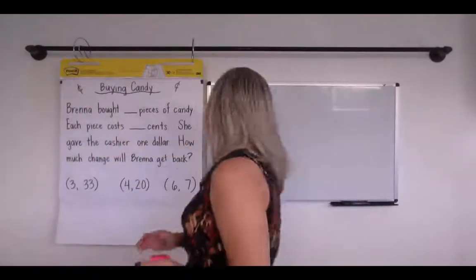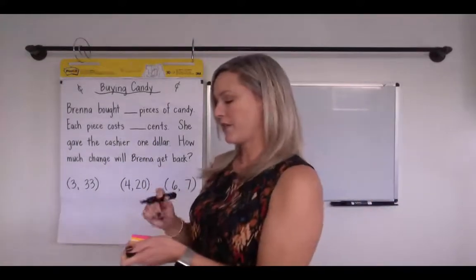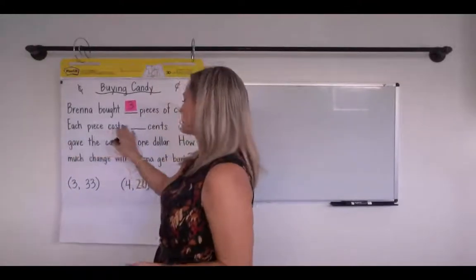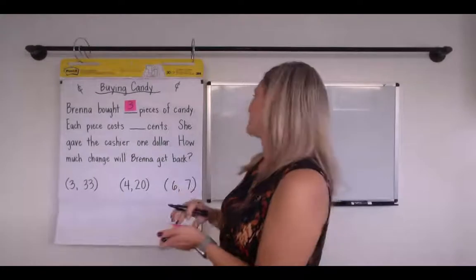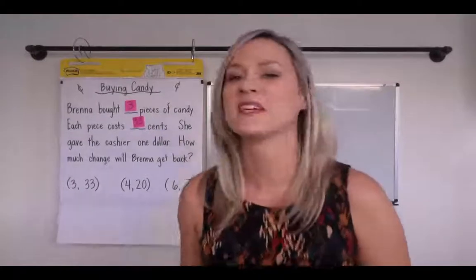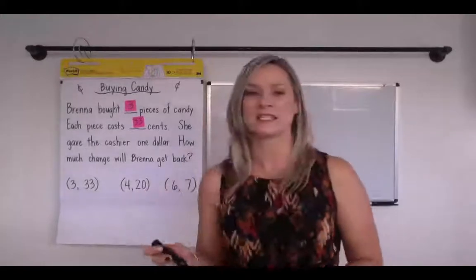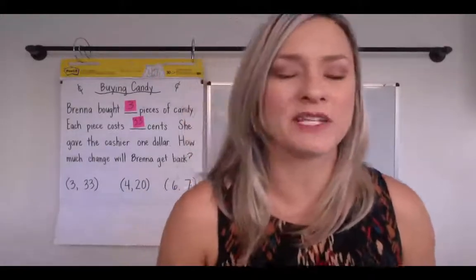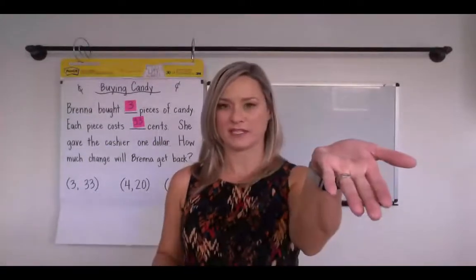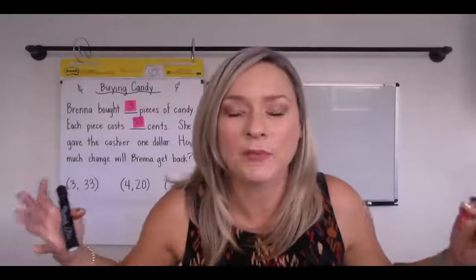I need my sticky notes, you guys. Brenna bought 3 pieces of candy. Each piece cost 33 cents. So we know 33 cents is less than $1, right? She gave the cashier $1. How much change will Brenna get back? All right, so if each piece of candy costs 33 cents, 3 pieces, each one costs 33 cents. She pays with a $1 bill. How much change will she get back?